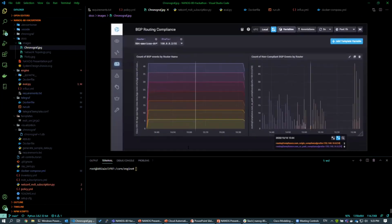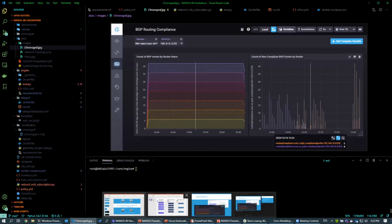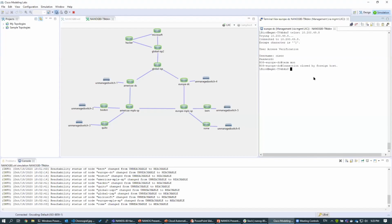So to summarize, what we were really able to do, we were able to stream telemetry out of our network in real time. This is our network in CML that's running now. We're able to stream data out in real time as the router received the BGP RIB update. We were then able to take a static policy file, which could be developed in the future to be API driven or configured through Ansible or something like that.